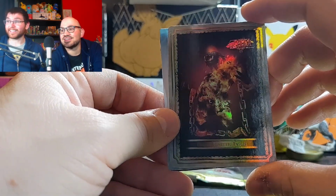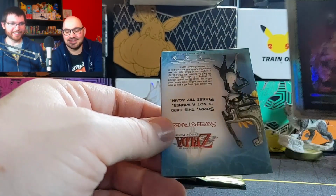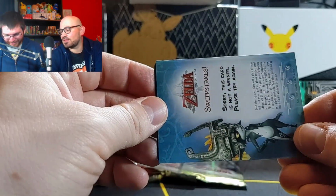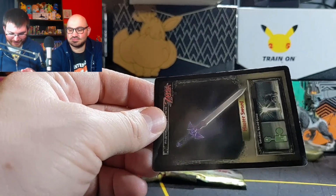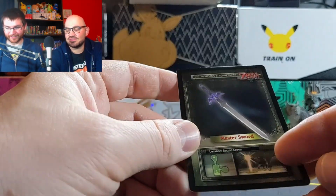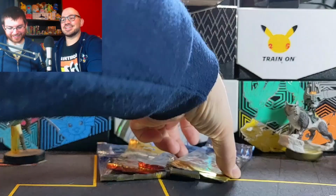We're gonna sleeve this puppy up. Imagine if we won the contest. We did not. The quality of the card looks pretty good from my eyes. Wow. And the Master Sword. I'm glad we pulled it. We did it. I was getting a little nervous.